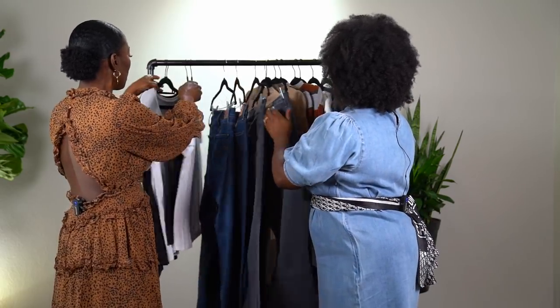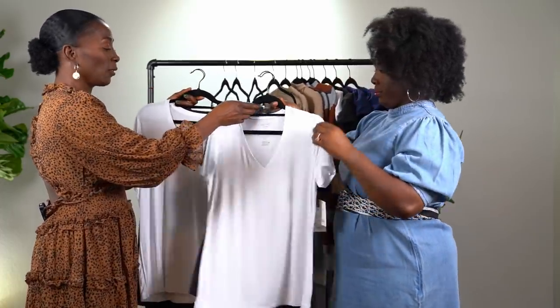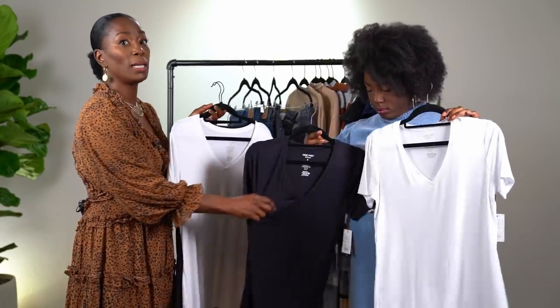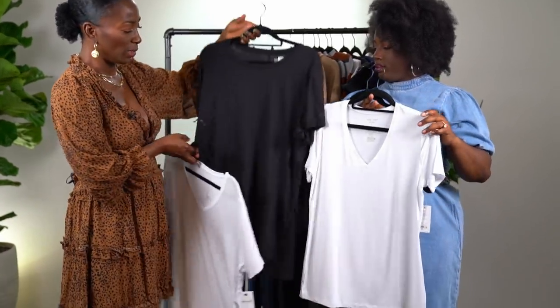And then we just got a couple of basic tees from their, they have 9 West t-shirts at KOHL'S, which I was really impressed. They feel really nice and soft and have a lot of stretch. The quality feels amazing.